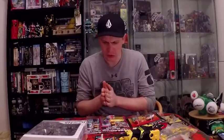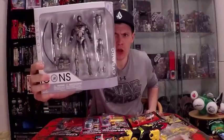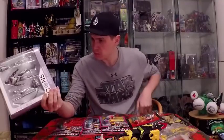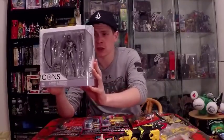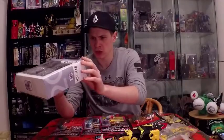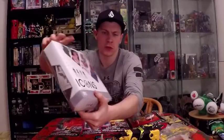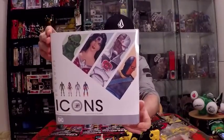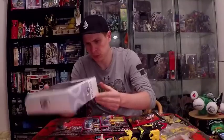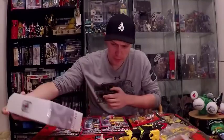So we'll do it in a kind of order. The first thing I bought was this really cool Cyborg Icons set, which is really nice. Don't really have much of this. To be fair, I've bought it for resale value, so I got it at a decent price, so that'll be coming with me to Sandown, a few more box bits, which is good. Really nice set, comes with a lot of accessories. It looks like there were a few in the series that they did. I don't know too much about the Icon series, but it's a nice figure, nice sculpts, and lots of accessories. So that was my first buy.